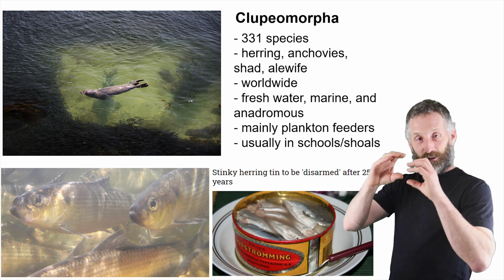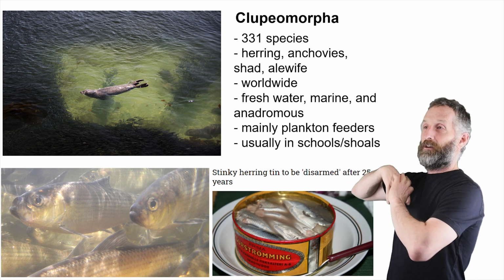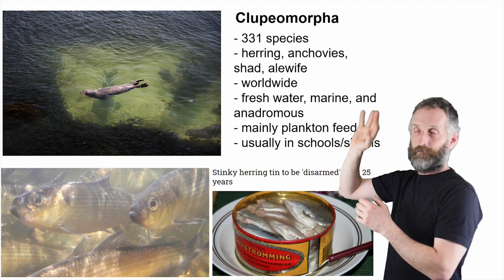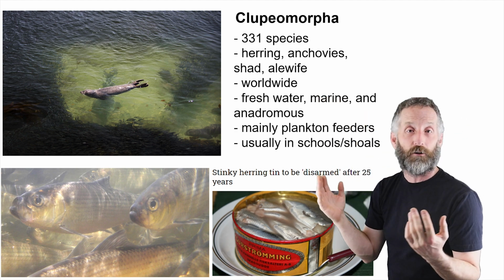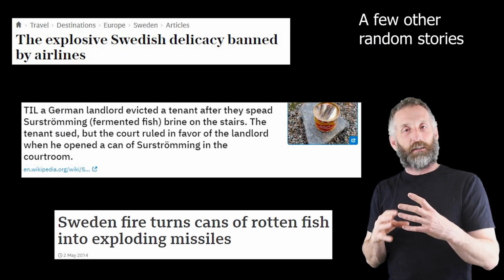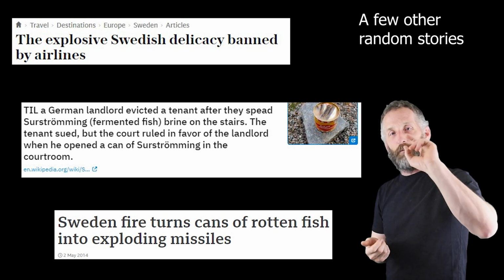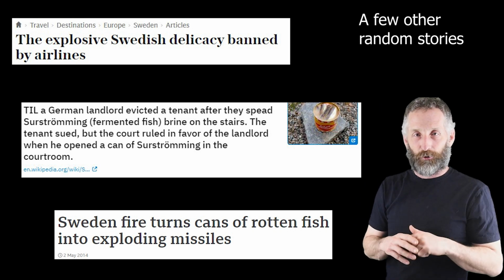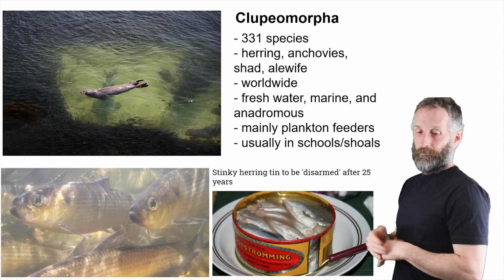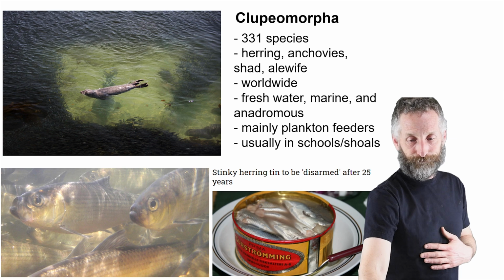It's amazing. The cans are so inflated that if you open them up, they'll spray out, and you can smell them for kilometers away. Okay, maybe that's an exaggeration. Hundreds of meters away. There are stories of jokes where in barracks in Sweden or Norway, they will crack a can at one end of the barracks, and people will be screaming at the other end. It smells so bad. Anyway, you can still buy it if you're in Scandinavia. Surströmming. Good.